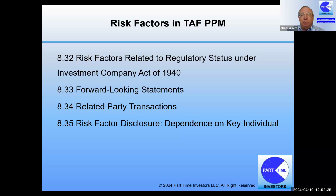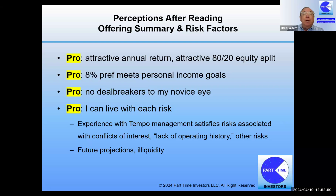And dependence on a key individual, which we sort of talked about before. So those are the 35 risks that are in the PPM. And I read them because they were in English, and I had questions on six of them. I asked Mike and Deanna, and that's what I did.